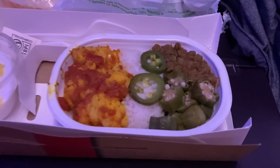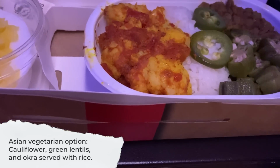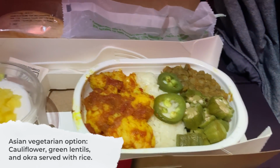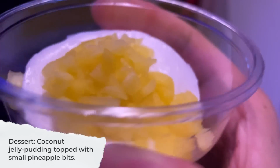As for the special pre-selected meal, it consisted of rice with steamed cauliflower with curry spices, okra and green lentils. Adding a little more spice, 2 slices of jalapeno peppers were placed on top of the rice. Accompanying this hot meal was a bread roll and butter, while dessert was some kind of coconut pudding jelly dish topped with small bits of pineapple.